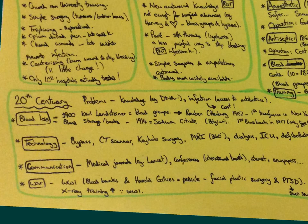We also see the development of things like the defibrillator, which can be used to restart the heart, bypass machines, which can be used to artificially do the job of a heart or the lungs, whilst a transplant of an organ takes place. So it enables massive steps forward in the types of surgery that can happen. And things like dialysis machines, which will filter the blood for a person if their kidneys stop working.